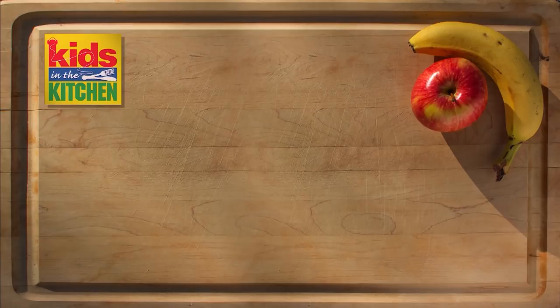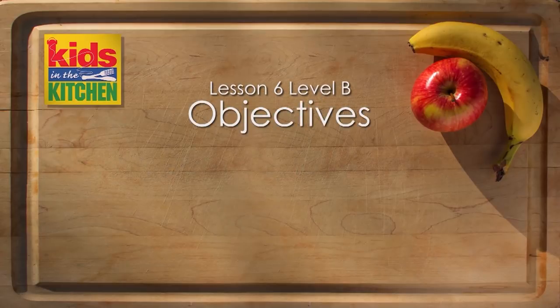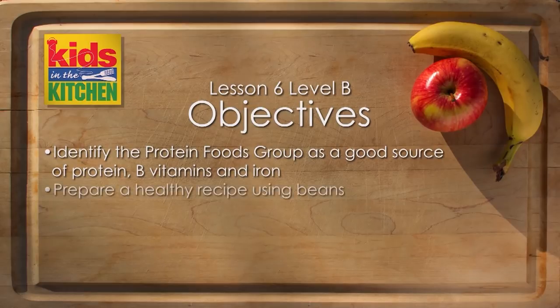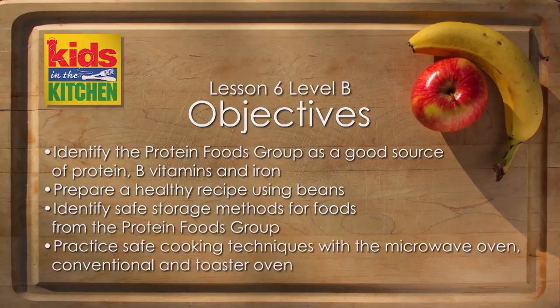Hello, the objectives for Lesson 6B, Beans, Beans, and More Beans, are for students to be able to identify the protein foods group as a good source of protein, B vitamins, and iron. Prepare a healthy recipe using beans. Identify safe storage methods for foods from the protein foods group. Practice safe cooking techniques with the microwave oven, conventional oven, and toaster oven.